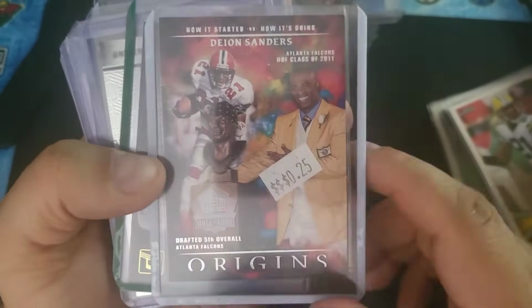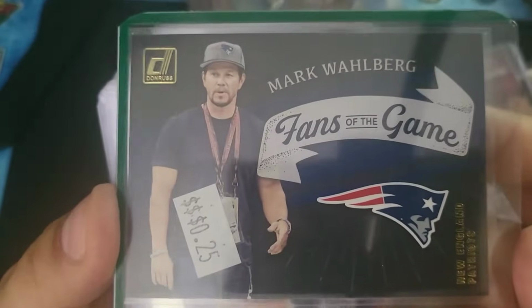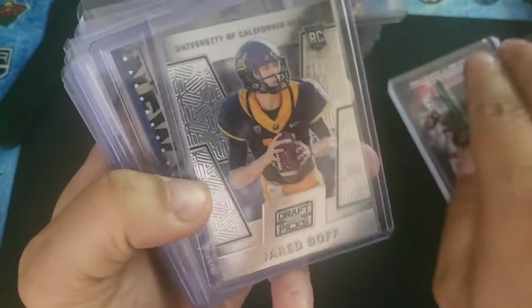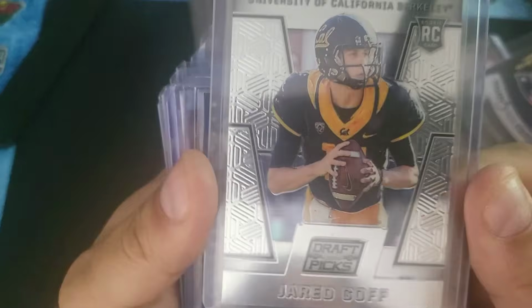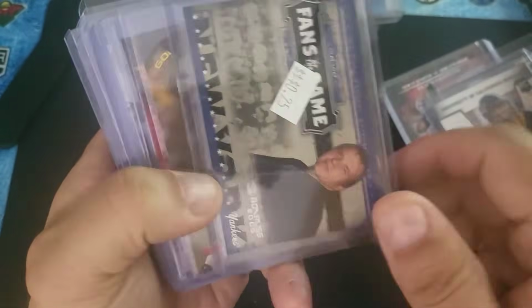I've sold one of these in the past. They're pretty cool. It's when he got his Hall of Fame. Fans of the Game, Mark Wahlberg. Thought that was cool and different. I like the weird. A Jared Goff rookie, Prism Draft rookie. Thought that was a pretty good deal for 20 cents.